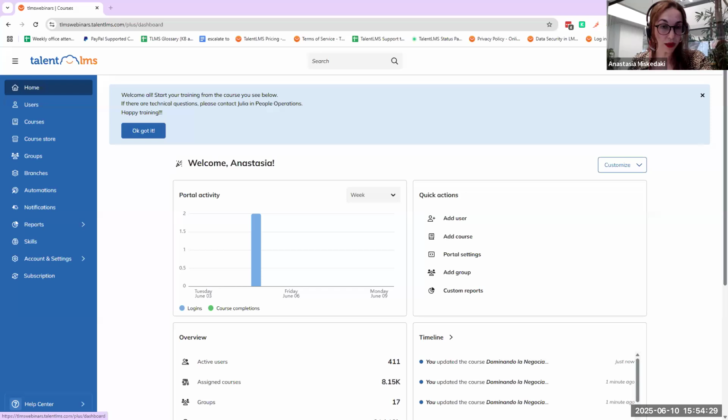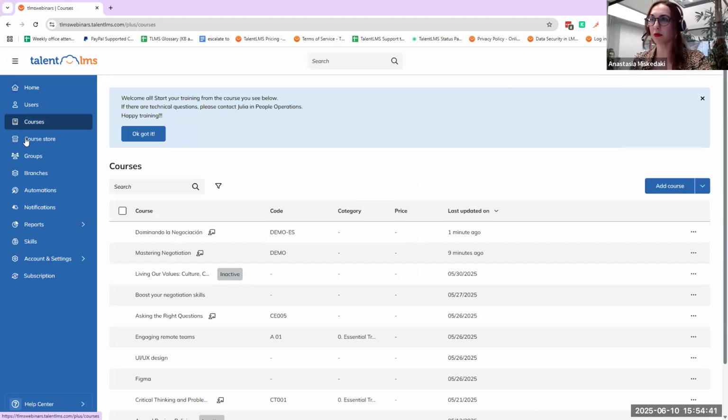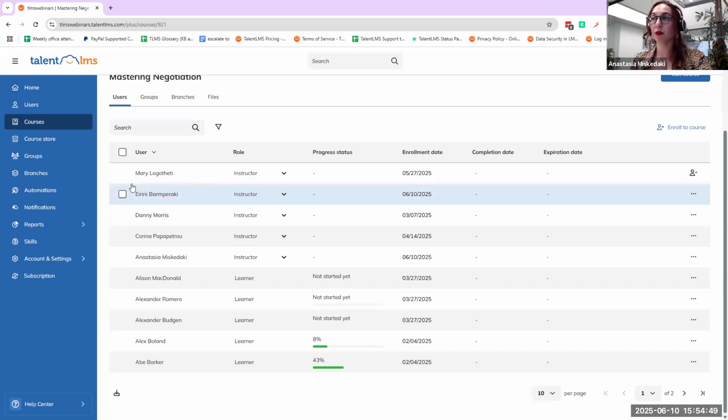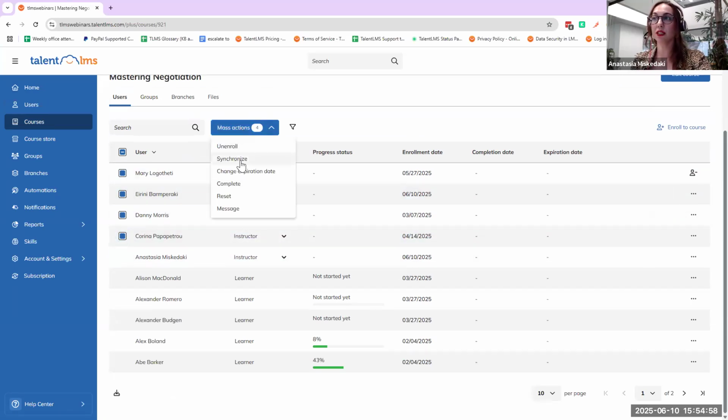And from an anonymous attendee, is there a way to mass sync all users within a course from the course page? We have seen that before from the instructor role, but let me also show it from the admin role. So if I go inside the course, if I want to massively sync the progress of all my users, I just need to select the users and the mass actions button will appear. And this is where I click in order to synchronize the progress of all these users very easily and very quickly. So there you go.